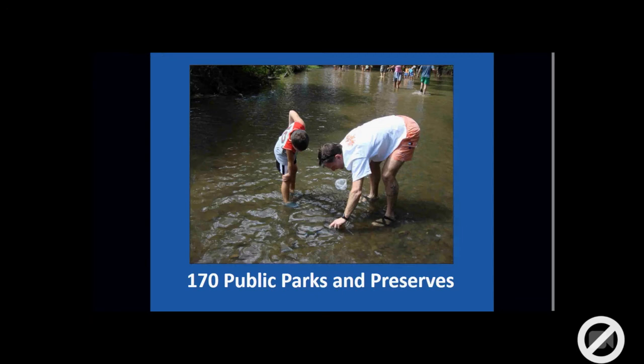By doing that, we've created over 170 public parks and preserves. And through the Get Outside Ohio initiative, we're trying our best to work with the properties that we do own, as well as partner to provide even more public access to the properties that have been preserved and conserved.